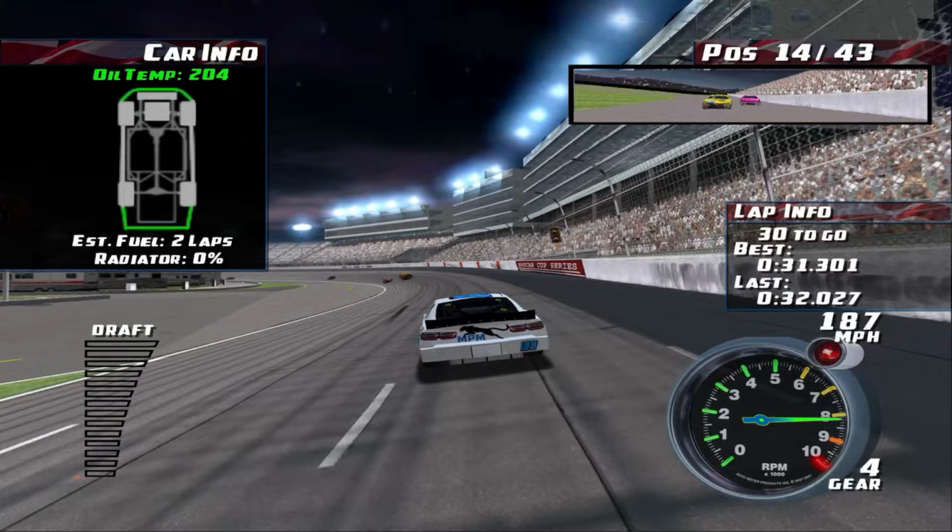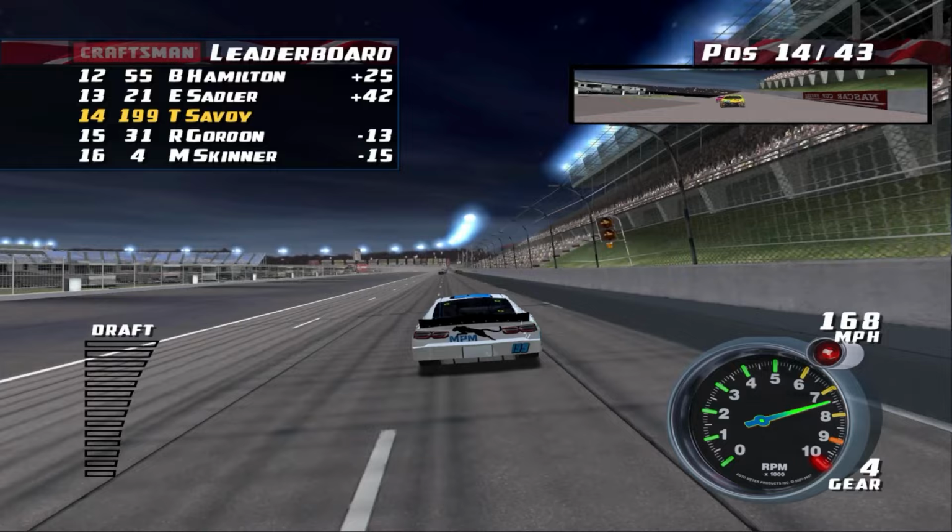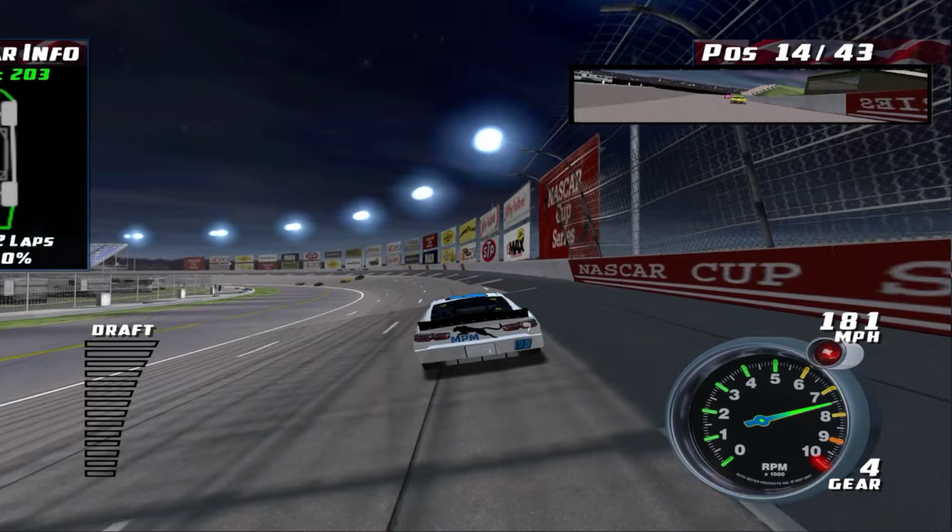30 to go, which means we're not going to... Unfortunately, well, yeah, no. Actually, this will be our last stop because we're 7 laps down. 8 maybe now, actually. Don't look at those tires. 8 laps down. So, yeah, never mind. We will pit, or we will be just fine.